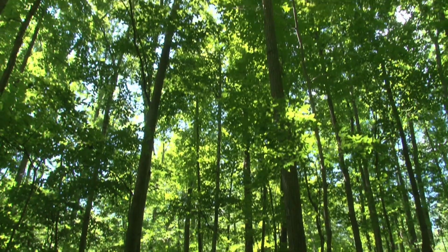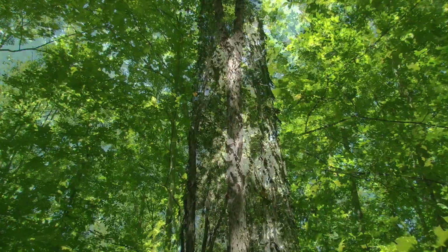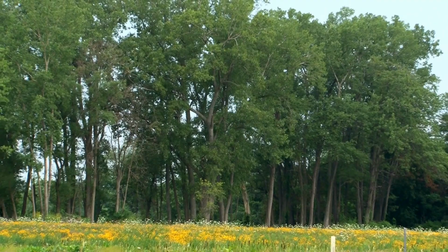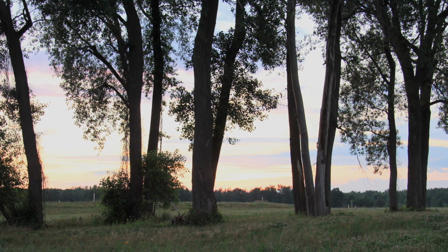We found evidence that the endangered Indiana bat was on site. And since they like to nest in trees, we couldn't remove any tree larger than 5 inches in diameter in certain areas. We actually redesigned the preserve to provide more roosting sites for this fragile creature.